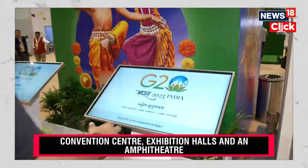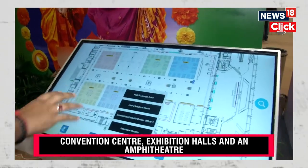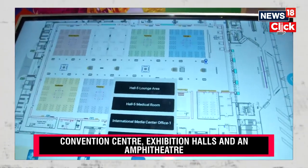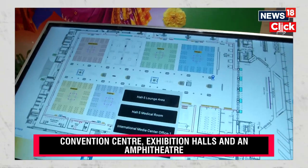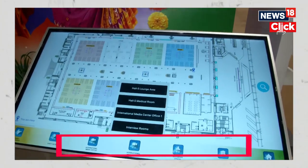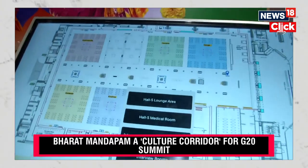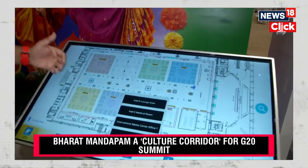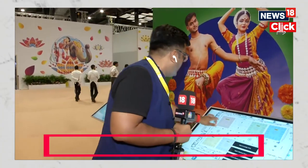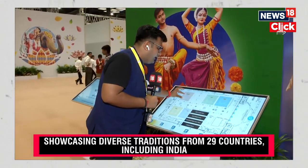If somebody wants to go to use the washroom, here you have a look. So this is a map of this entire structure. If you want to use the toilet, or a lounge area, or go to the first floor, this is a screen which has been set up, so one can easily access the map. A journalist reporting inside this Bharat Mandapam, this international media center, doesn't have to go and ask anyone about the routes or the location. It's very easy to understand.